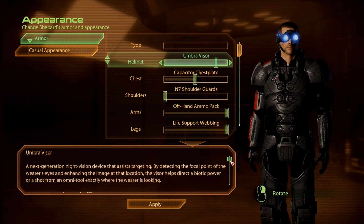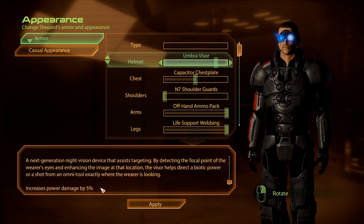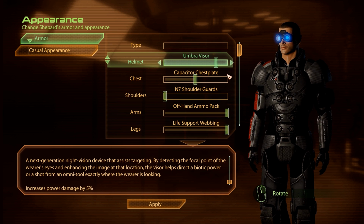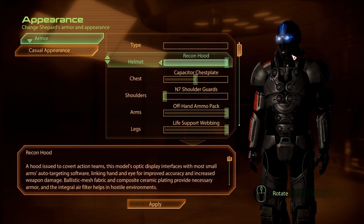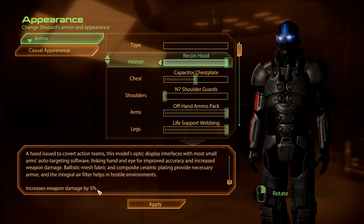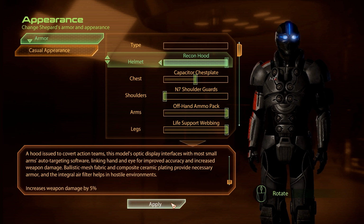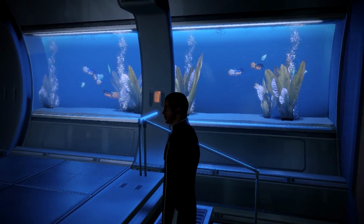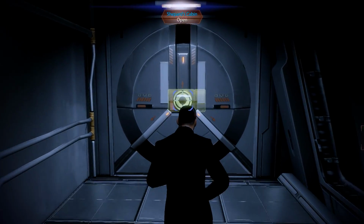This is the Umbra Visor. I'll admit it looks a bit goofy, and the bonus to power damage is also not too useful for us in the soldier class, so I think we can safely skip over to the Recon Hood. And I'll be honest, I absolutely adore the look of this thing, and the description here also now reveals what it does. It gives us a 5% bonus to weapon damage, and I'd say let's go with that. It is debatable whether a 10% bonus to headshot damage is more useful than this, but in the grand scheme of things, it probably won't make that much of a difference.